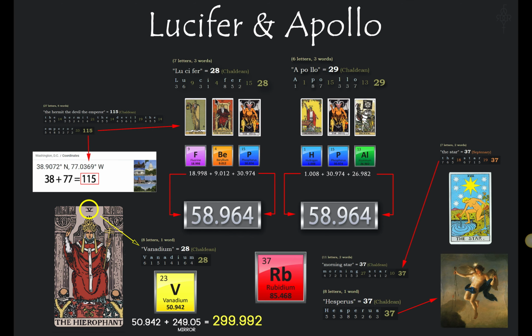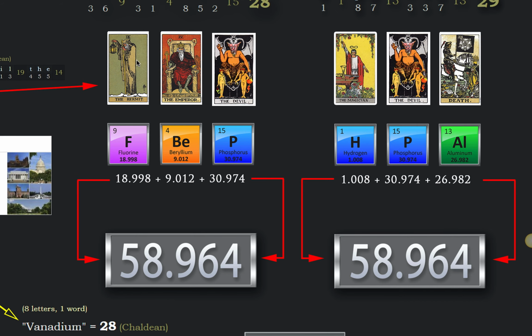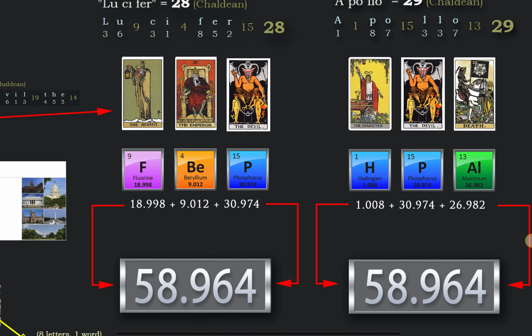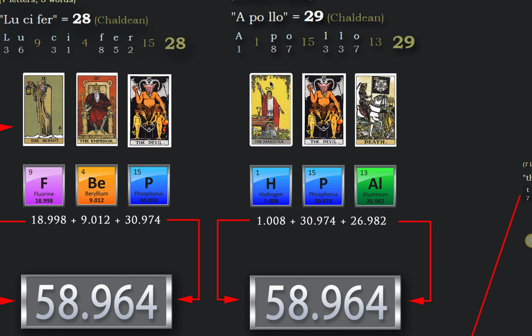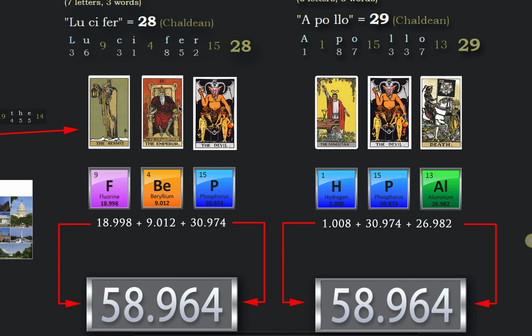So when we break these down, you'll notice that we have the Hermit card, the 9 card. We have the Emperor, the 4th card, and we have the Devil card, the card 15. That's Lucifer right there, giving all its energy to the number 28. And then we go over to Apollo. We have the Magician card number 1, which matches the A. The Devil card, matching the 15, and the Death card, matching the number 13, giving all its energy to the 29. Okay, now we break these things down into the elements.